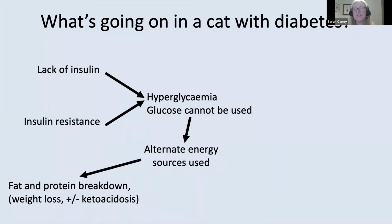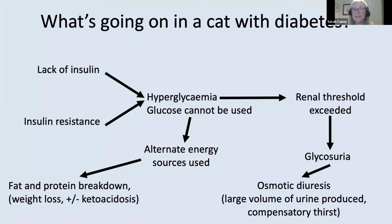Luckily for us, most diabetic cats actually don't develop this ketosis. Although they lose fat and muscle, it doesn't get to that sort of emergency stage where we need to act very, very quickly. But of course, we still need to act, because otherwise they are going to continue to lose weight and lose condition.